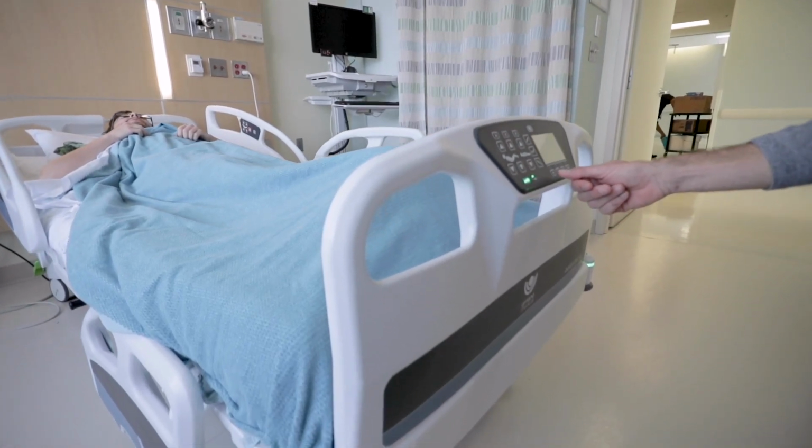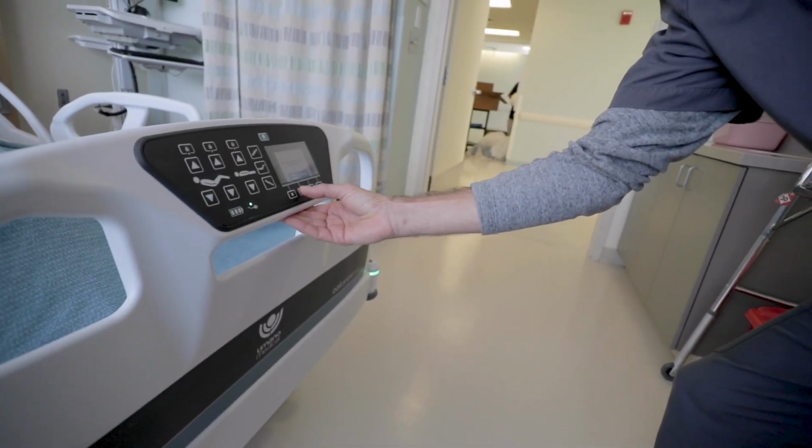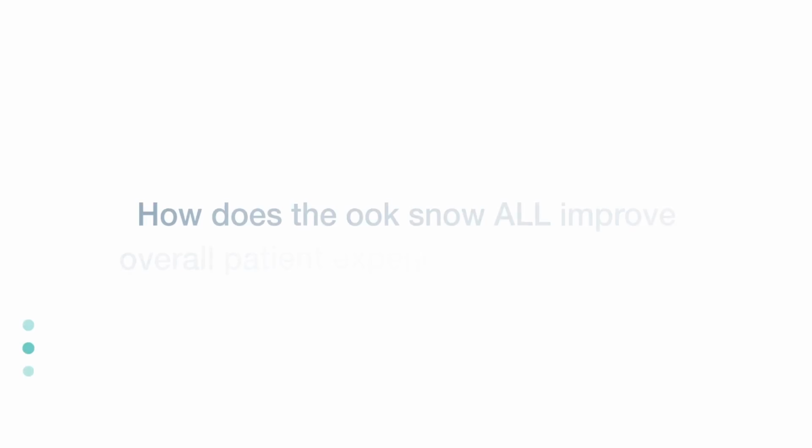All of the interface is in one place for staff to use, and staff have repeatedly commented that they think the interface is spot on. I find it very easy to use. Sometimes people come to me to troubleshoot the first time they're trying to get the bed to be wider, but once you do it once, you know how to do it.